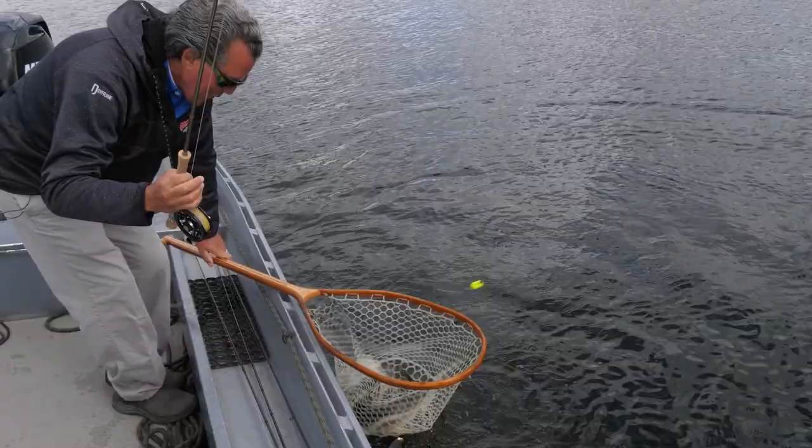This is insane. It's not even right. I'm going to show you that. So there's a variety of damsels we tie. Now this one here has a little crystal flash on it, a little sparkle. Just a small little articulated damsel. And there it is.